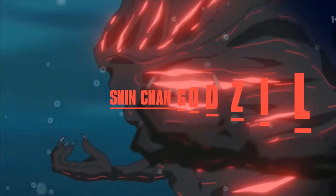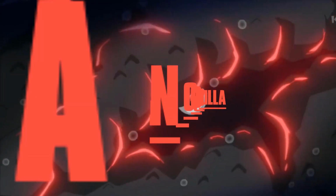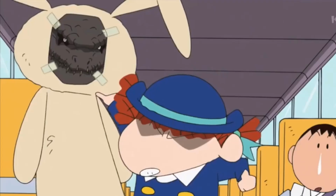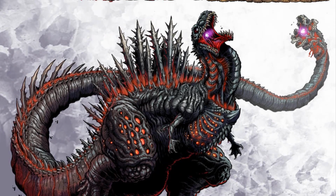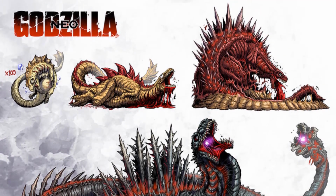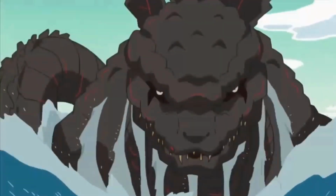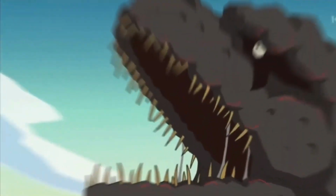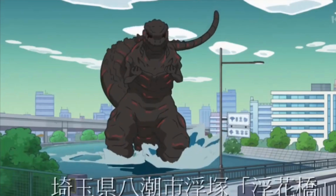Next, let's look at Shinchan Godzilla, the cameo. This one was seen in the show Crayon Shinchan, and it was an episode called Shinchan vs. Shin Godzilla. It is the 901st episode of the series. It aired on Nippon TV on July 22, 2016. The entire episode was centered around Godzilla emerging from the ocean and attacking Tokyo, and how the protagonist Shinchan rescues the city. The animated Godzilla in this one was Shin Godzilla in his 4th form, but not a live-action version, rather a cartoon.